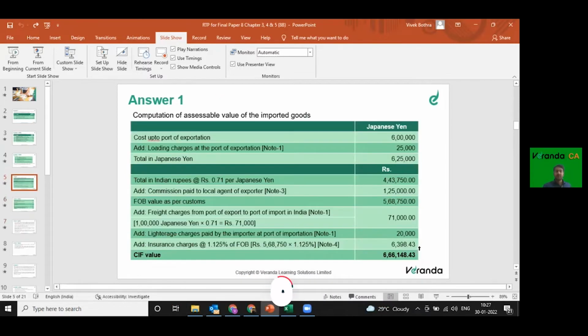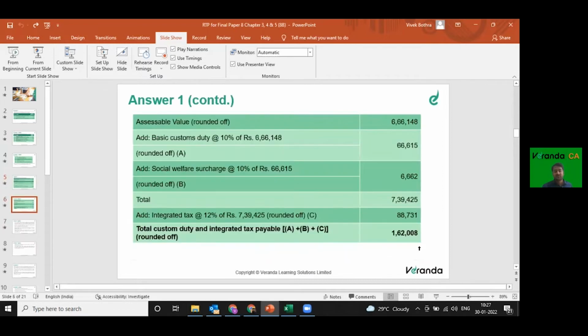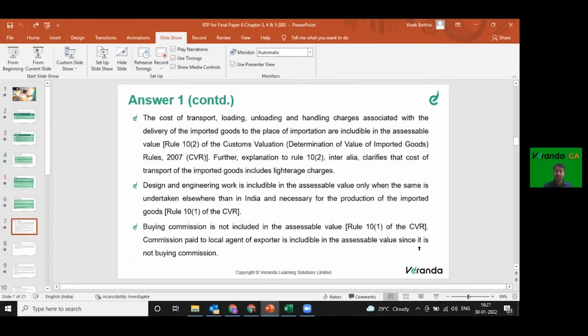Now, one by one, loading charges. Let me go through the important notes. These are basically your entire answer. The cost of transport, loading, unloading charges associated with delivery of imported goods up to the place of importation are included in the assessable value. Remember that when we are calculating the transaction value as per Customs Valuation Rule 10(2), shall we have a look at what that rule says?